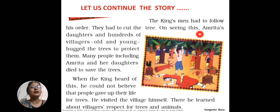On seeing this, Amrita's daughters and hundreds of villagers, old and young, hugged the trees to protect them. You can see in the picture, all the villagers, even Amrita's daughters, came and put their arms around the trees to protect them. Many people, including Amrita and her daughters, died to save the trees.